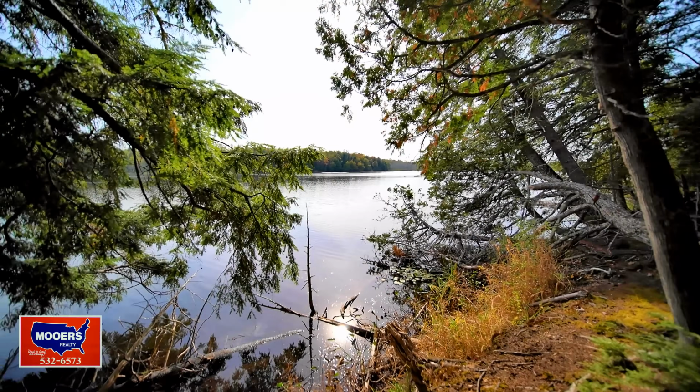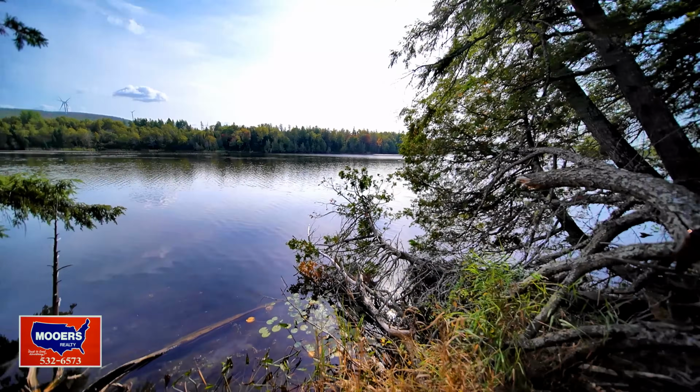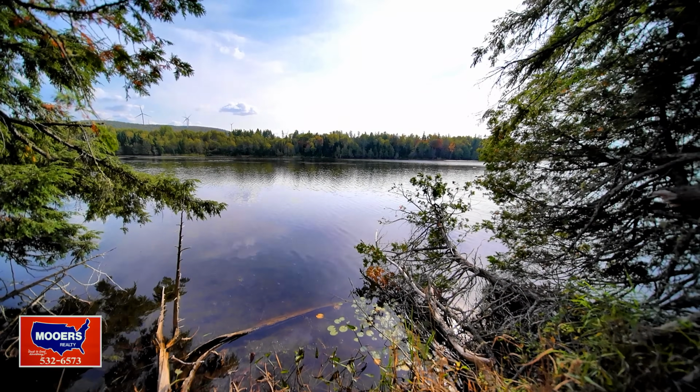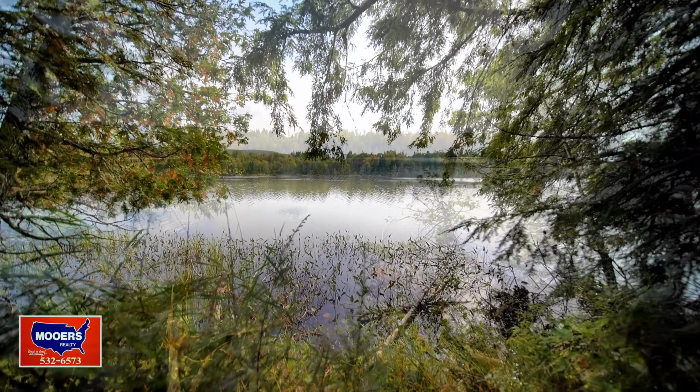Disturbed a couple ducks. See a little kayak over there. Don't think we're going to be paddling today. It's just you. Ducks. Sunset in a few hours.